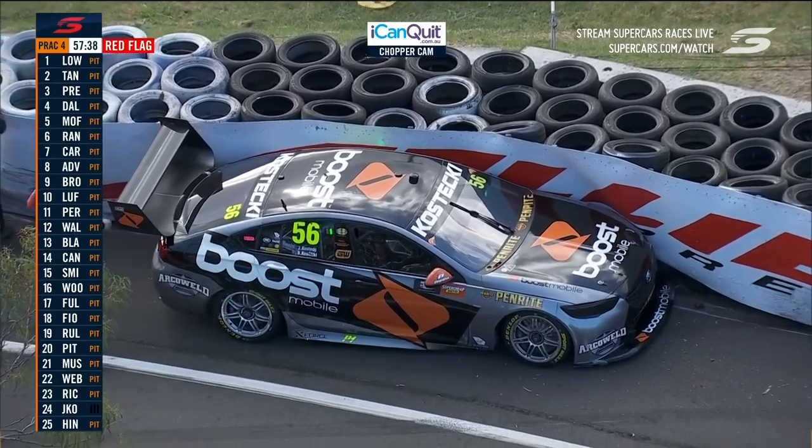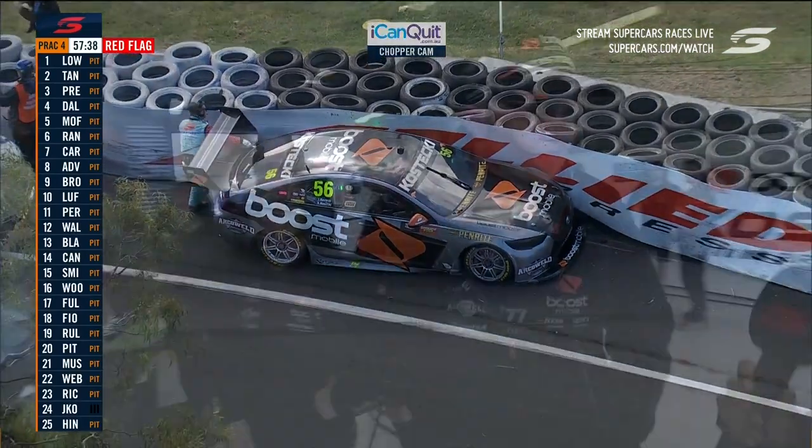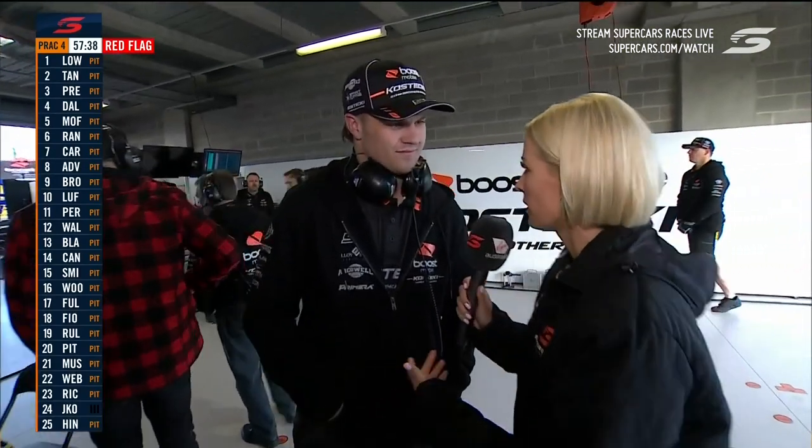Brodie Kostecki, sorry, just to interrupt you there, just give us an understanding of what happened out there. Yeah, my fault. He just went straight out, and everything felt fine. We made sure, after a pretty big rebuild for us overnight. It seems to be the power steering's hydraulic, so the steering wheel was just locked straight, so he really couldn't do much about it. We'll just have to get the car back, try to see what's happened and diagnose it, and try to get him back out there.